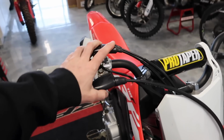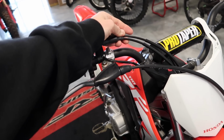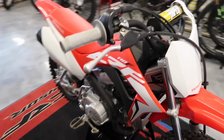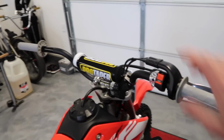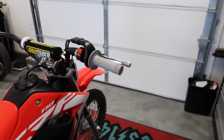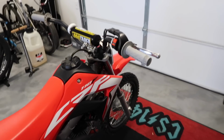So I hit up the guys from BBR and they let me know that the CRF125 or 150, I'll have to double check. I think it's the 125. The throttle cables work. They go straight to the fuel injection system or whatever it is, the throttle body, and they line up. So I'm gonna do that. And then also this throttle tube is very small on the 110. It's obviously made for a kid's hand. So he told me that the CRF 125 will also fit on there. So I'm gonna order that as well.